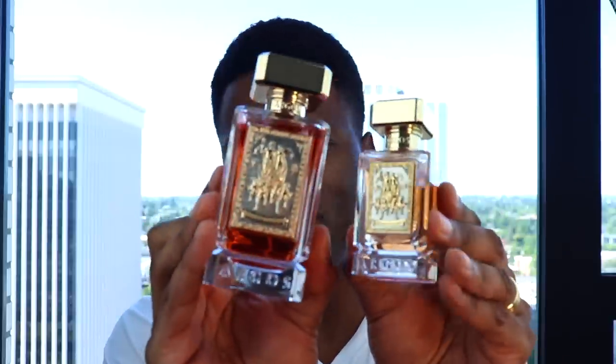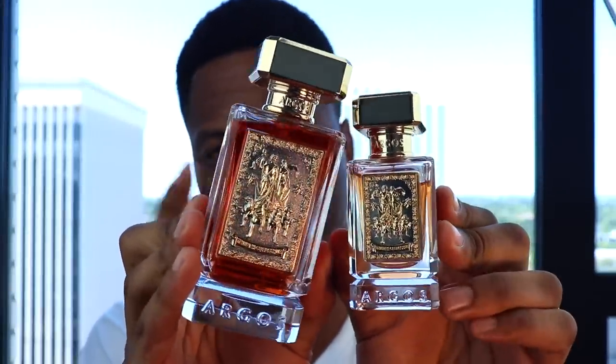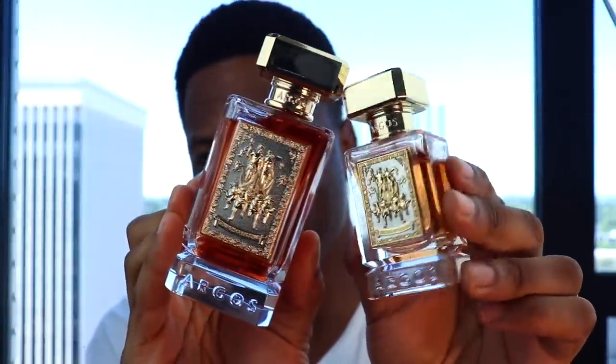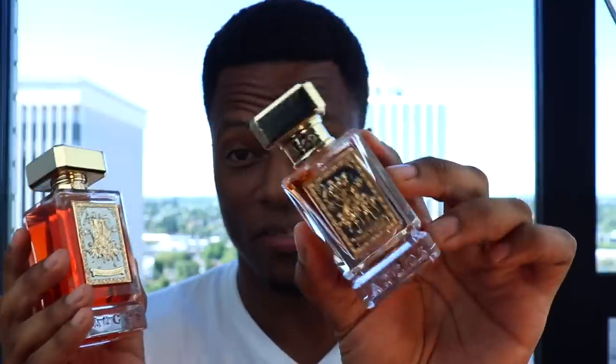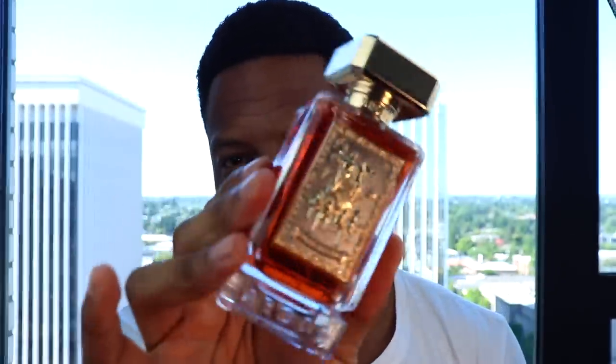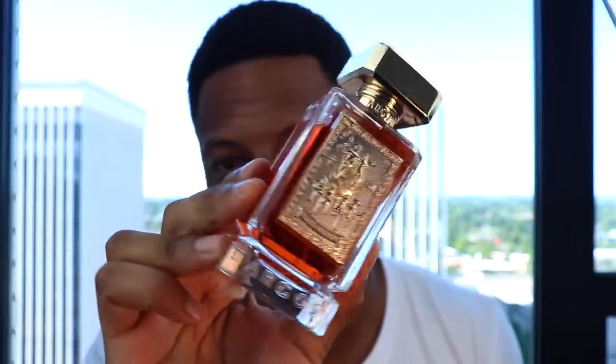Here are a couple. This one is Argos, and they offer, I think, two sizes for every one of their fragrances. We have Triumph of Bacchus in the 100 milliliter size and this cute little 30 milliliter size. Both beautiful. This is obviously cheaper. Some people might say, well, get this because this is the better deal. Again, not necessarily. The number doesn't matter, but let's say if you have more than 30 fragrances, you don't need this. No matter how much you love it, you don't need it.